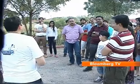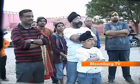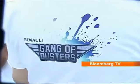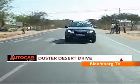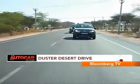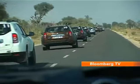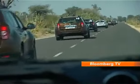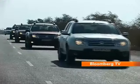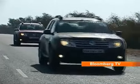Renault, who set out to establish a community of duster lovers, has set the ball rolling with the gang of dusters. The company promises many more exciting and longer drives in the calendar year. Unfortunately, as of yet, it is open only to duster owners. If you are one, keep an eye out for announcements on their website. If this drive was any indication, this gang of dusters is ready to go where no gang has gone before.